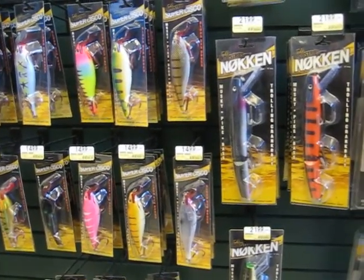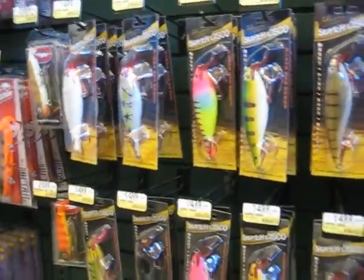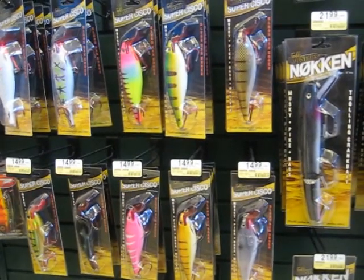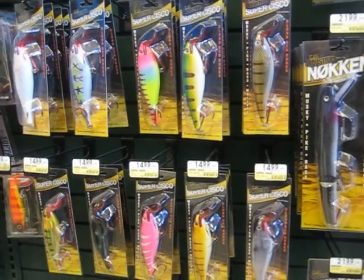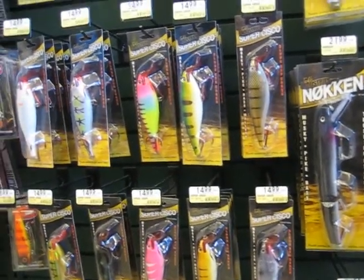I kind of like medium heavy, because you can use medium heavy for pretty much anything. Yeah, for pike, everything else. It's still got some sensitivity to it, so you could troll for walleye with it as well, even if you wanted to. You've got a couple of options, whereas with a heavy, it's not going to be anywhere close to as sensitive. It's going to be strictly musky.